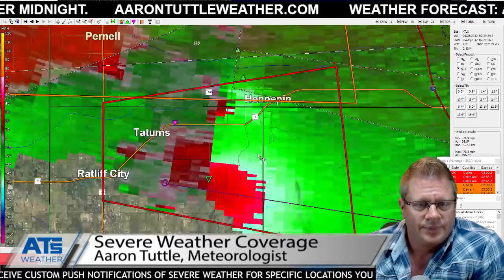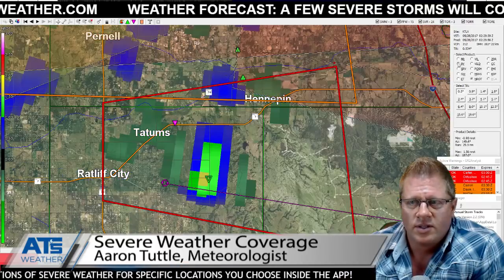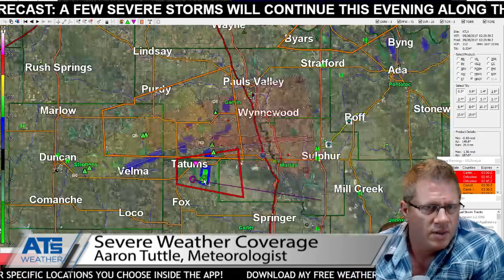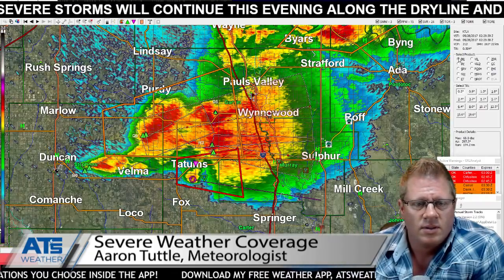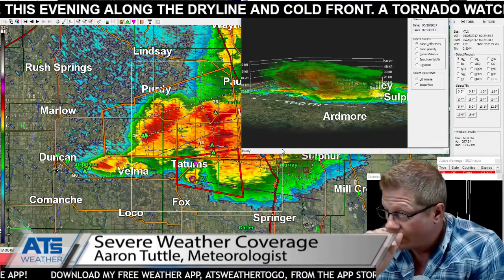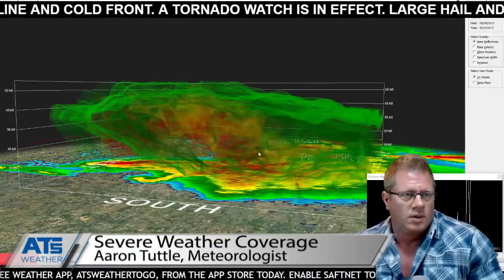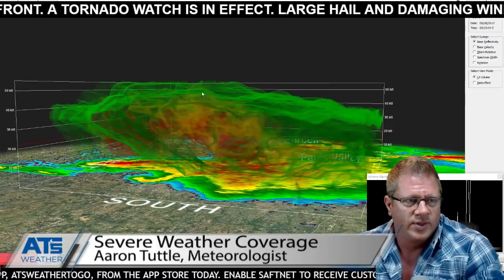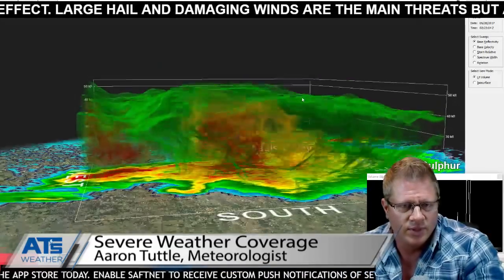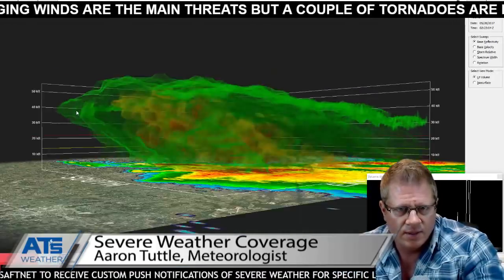Alrighty. Let me take a look at this storm. There we go. Finally getting a rotation track on it. That took forever. Alright, let's take a look here. 55,000 feet. That's where this thing ends. And it's actually taller than that. Whew, that's like a 60,000 foot storm. Impressive. Alright, so there's your updraft region there in the red.